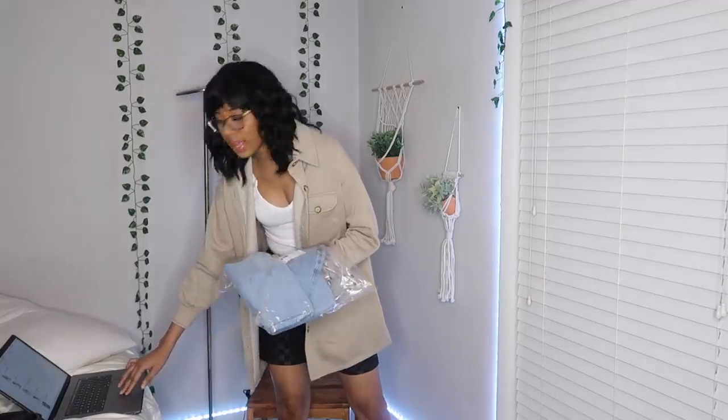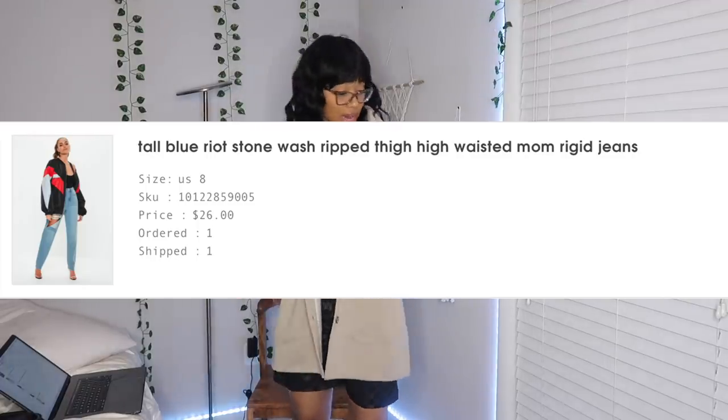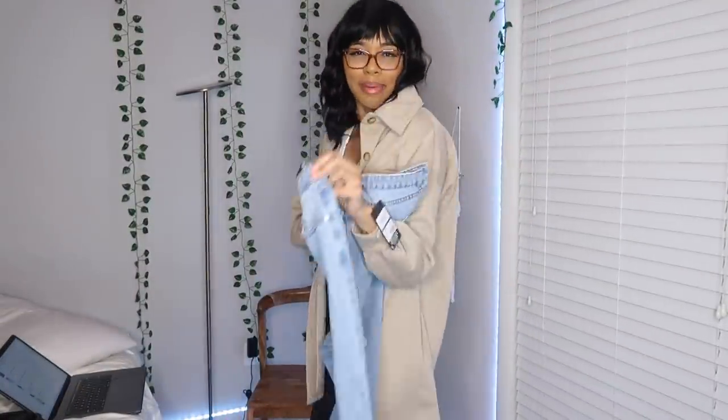Jeans! This was a big thing because I don't buy jeans offline because my legs are long. I don't know how many times I have to say it. My legs are long and it's hard to find jeans that are long enough. It's hard to find jeans that fit properly, but we took a chance today. I took a chance for y'all. High-waisted mom jeans in a size 8, because that's the size the other pants were. They were $26. And these are also tall. They have this rip in them right there. A rippity rip. So we're gonna go try them on. Wish me luck.